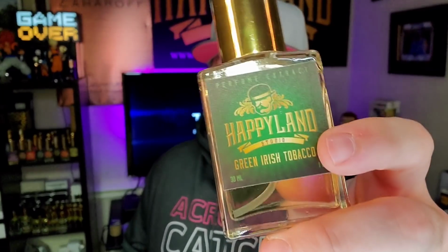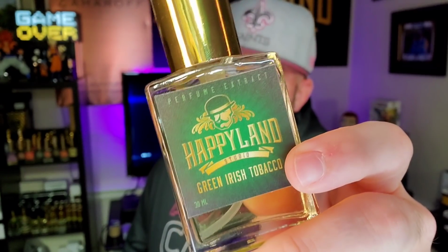This is a great work fragrance as well, especially if you like either of the fragrances I mentioned that it smells like a combination of. Once again, that's Green Irish Tobacco from Happy Land Studio.